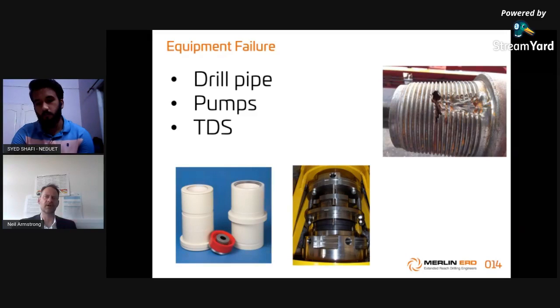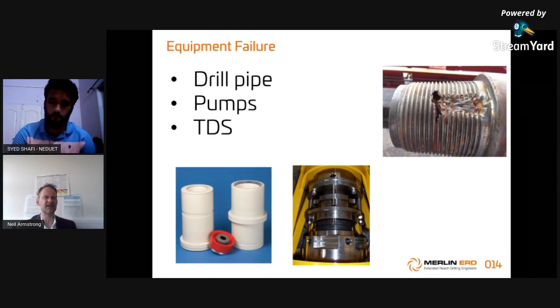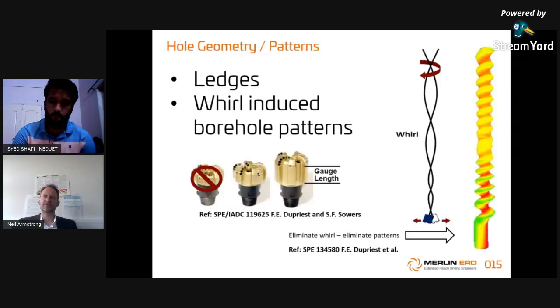But yeah, even we've got a well that we're working on at the moment down in Australia. They changed out their wash pipe prior to a really high risk 12.25-inch hole section, and still the wash pipes failed. So yeah, it's kind of a weak link in the circulating system that can result in you getting stuck in open hole with the inability to rotate. So that's pretty much it for the equipment failure.